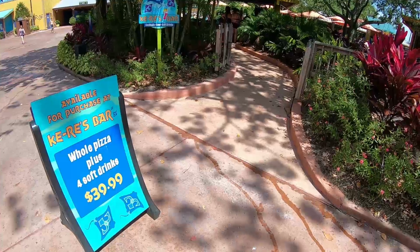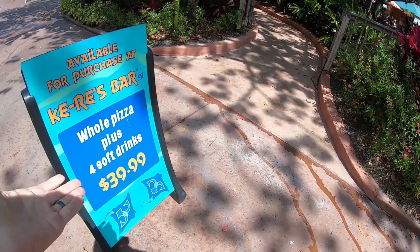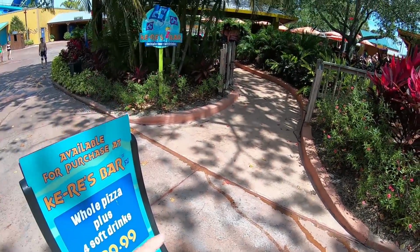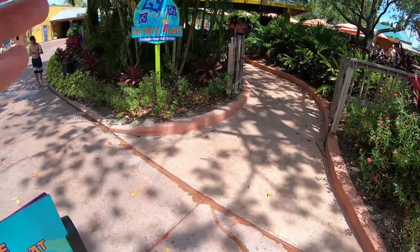I will tell you guys a little secret. If you are here in the dead of summer, this red concrete out here in front of the kids play area, it's extremely hot. This should give you a good example of theme park prices. So for $40, you get a whole pizza and 4 soft drinks. It's a deal. This is at Kiri's Bar. This actually used to be an annual pass holder only area, but they've opened it up now to sell pizzas.